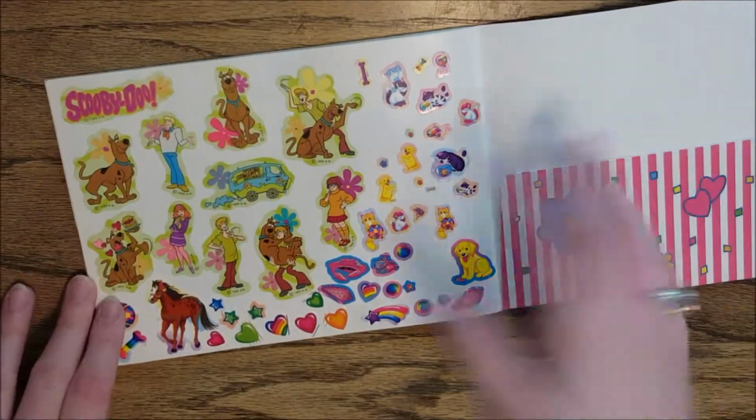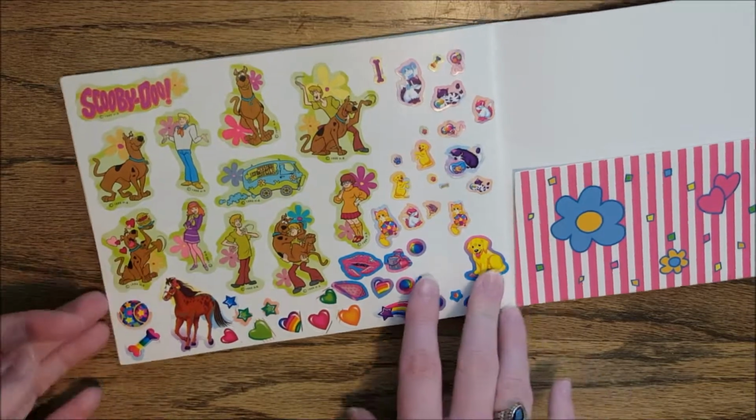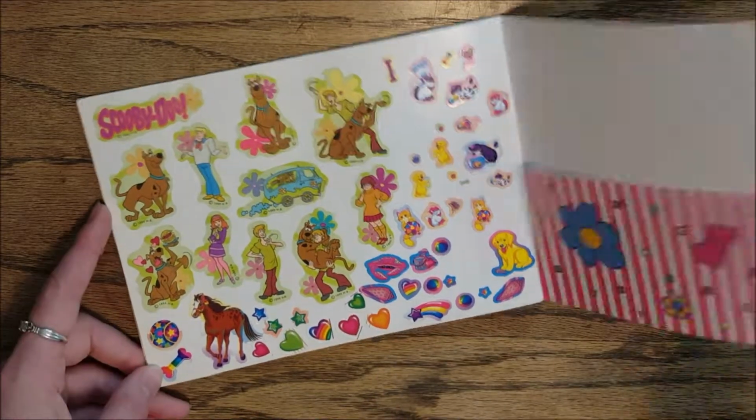And then on the last page, for some reason, there's a bunch of Scooby-Doo. I mean, I did used to watch it in the morning before I went to daycare. And then a bunch of other assorted Lisa Frank.